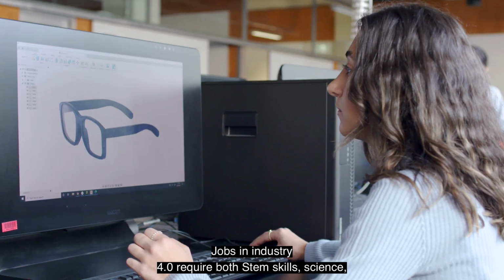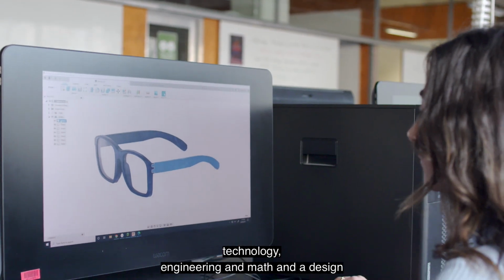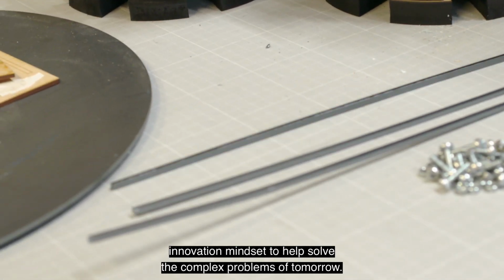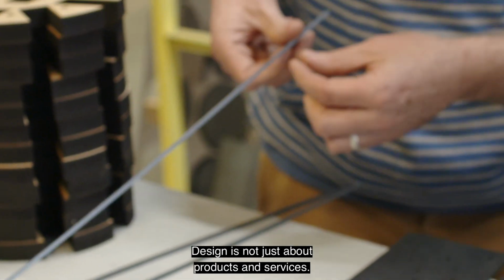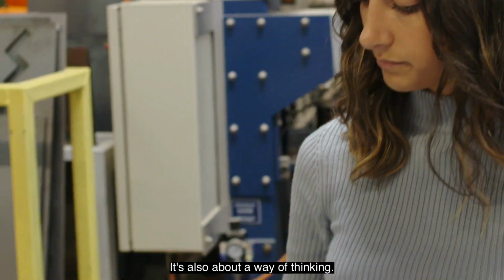Jobs in Industry 4.0 require both STEM skills, science, technology, engineering, and math, and a design innovation mindset to help solve the complex problems of tomorrow. Design is not just about products and services, it's also about a way of thinking.